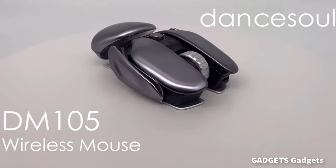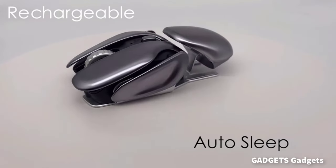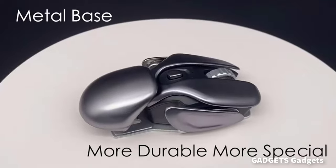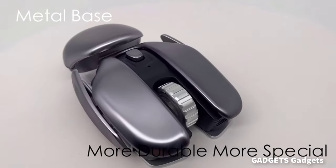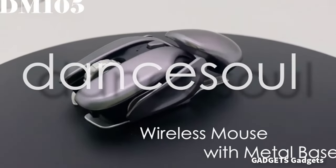This is a unique-looking wireless mouse. The wireless mouse has a special design appearance, including elements of aliens and sports cars. Its surface is very smooth thanks to the plating process. It is more friendly to the skin, and its bottom is made of aluminum alloy, which makes the mouse more portable and durable.